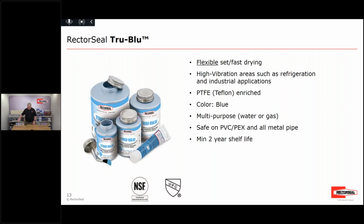Tru-Blu is a flexible set, fast drying, for high vibration areas, refrigeration areas, industrial areas. It's again to be used where you do not want to risk that fitting to break or that thread sealant to break and to let whatever's traveling through the piping come out.